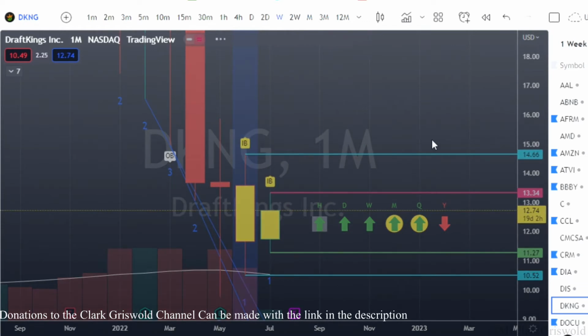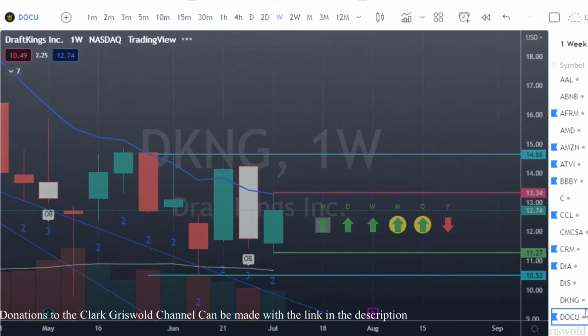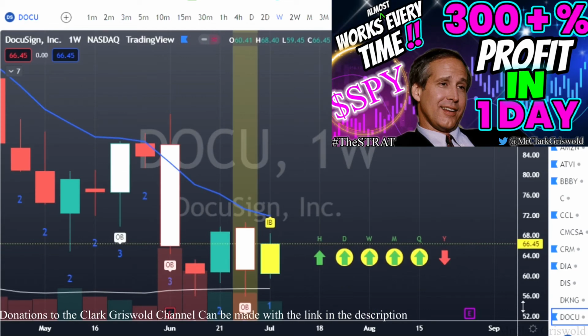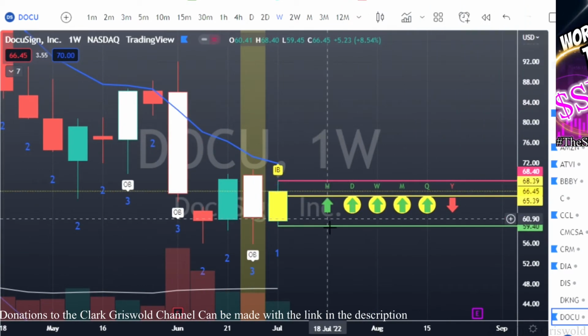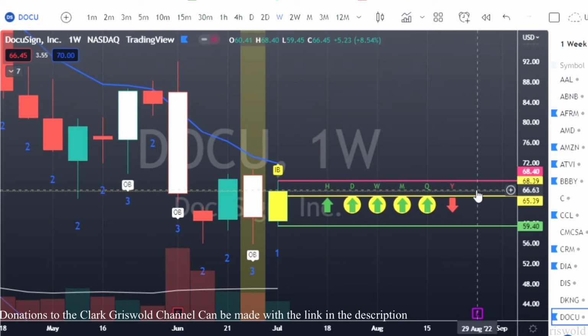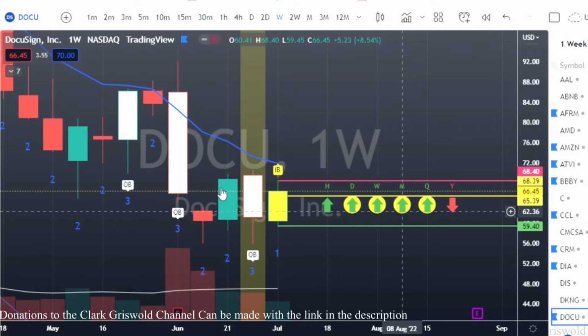So you see how this stuff works, guys? The daily triggers the weekly, triggers the monthly, and that happens very often. It's like a domino effect. And if this happens, then that happens. So the days trigger the weeks, trigger the months, okay? DocuSign, another 3-1 setup. So we can look for calls on this one at 68.40. First target, top of the outside bar, the preceding wick.